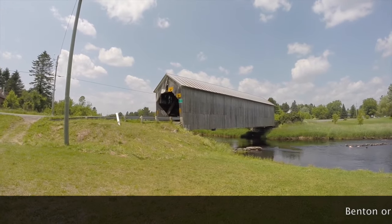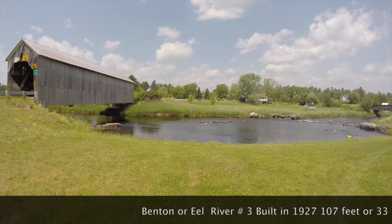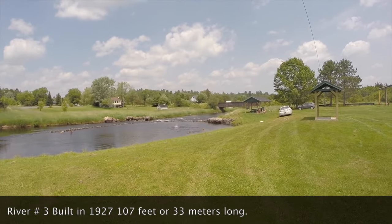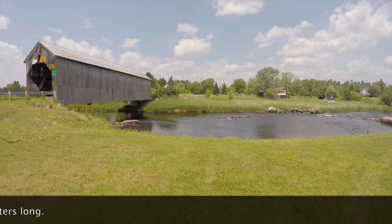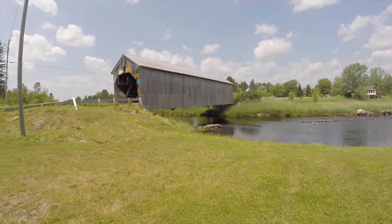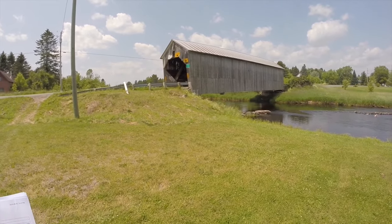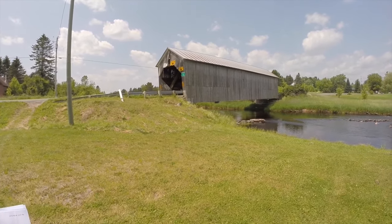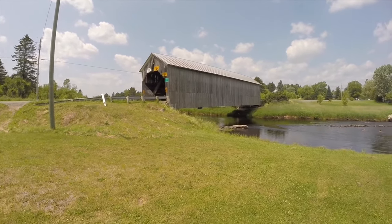This is Benton, or Eel River number 3, on the Eel River. First time I've ever been to the Eel River. It's not much wider than a good sized stream, but there are a lot of children here. Their parents are here watching them as well, swimming in the river. It was built in 1927. It's 107 feet long, or 33 meters.